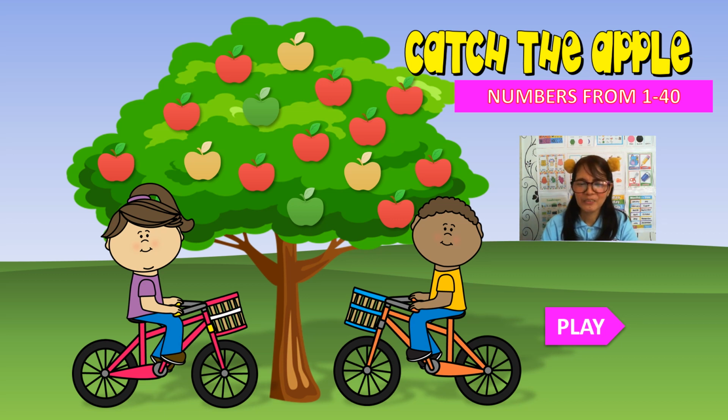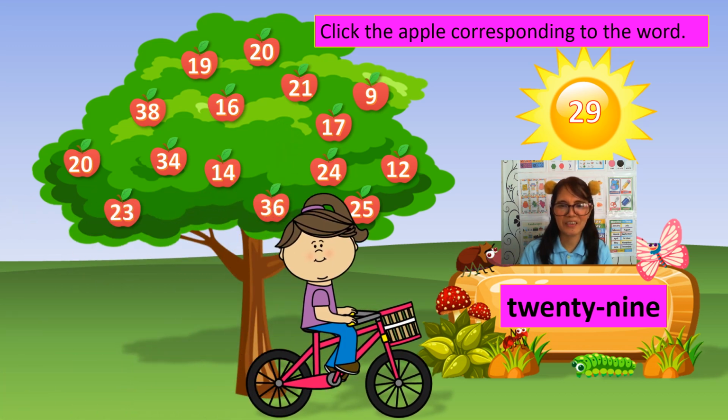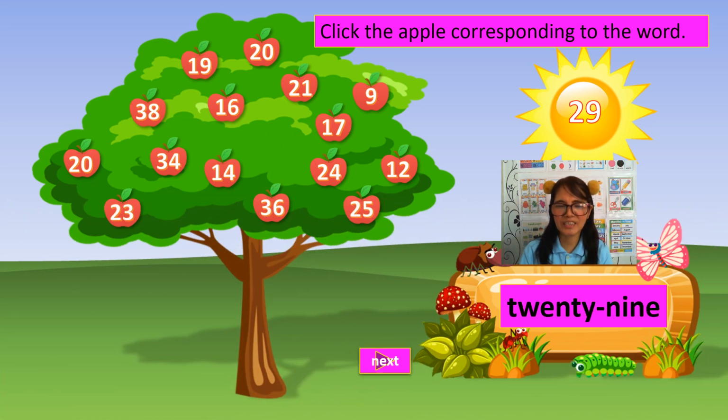Okay, we are going to play Catch the Apple game. Are you ready? Okay, let's go. Okay, click the apple corresponding to the word. Okay, are you ready? Okay, it's this one. Okay, very good. It's 29. This is 29. Okay, next one.